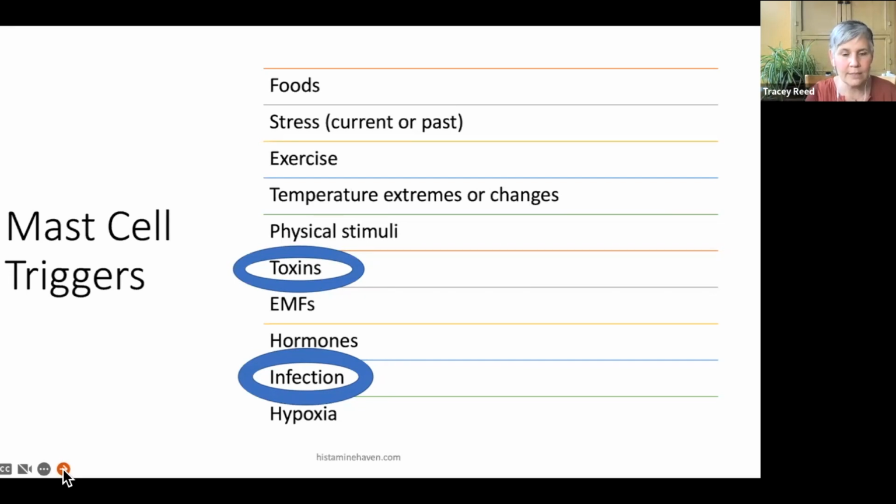Tracey? Sorry. Yes. You're talking about infection. Have you seen anything on getting COVID infections? Yes. Will that trigger your mast cells? Yeah, I've seen several research papers showing that they trigger mast cells.